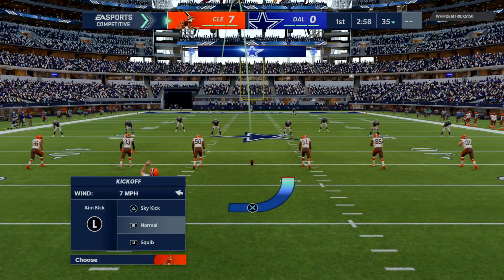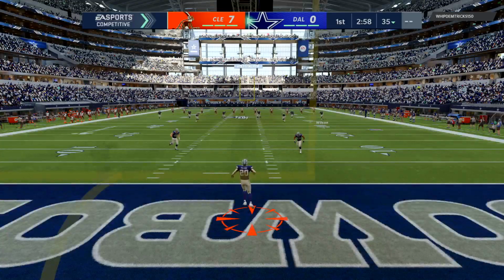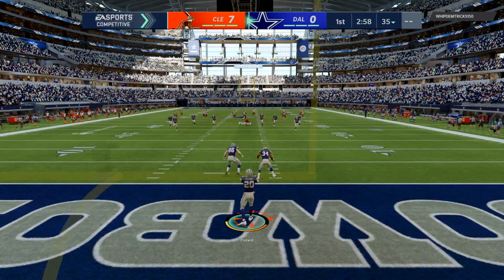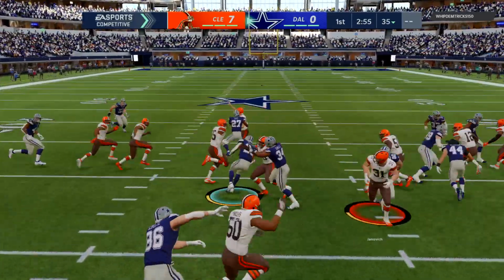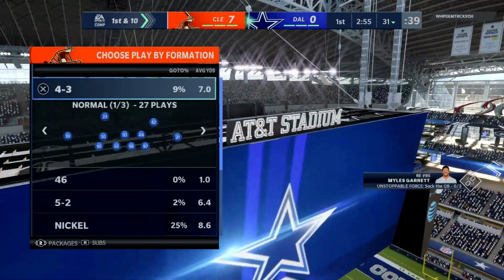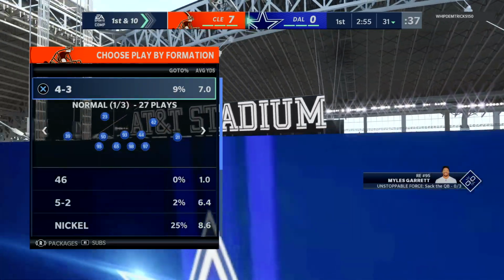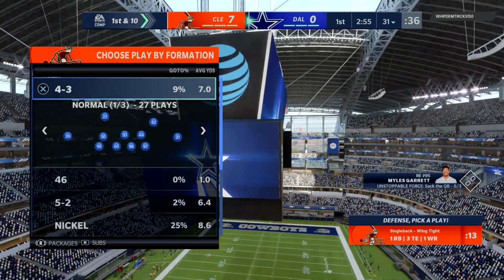Cody Parkey set to kick off. Now after the score, it's Parkey on to kick it away. This taken in about 4 yards deep. And they'll start this drive just across the 30. Pretty nice work on the return. Cowboys take over 1st and 10 at their own 31-yard line.